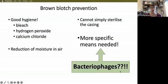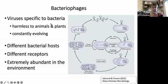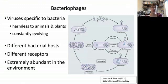And here is where my favorites, the bacteriophages, come in. So you may wonder, what are bacteriophages? Well, they're the viruses specific to bacteria. They're harmless to animals and harmless to plants. They're constantly evolving because they're viruses, and we have all learned the hard way that viruses are constantly evolving. Different phages, we call them phages for short, have different bacterial hosts.